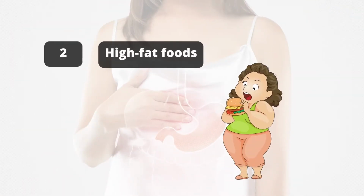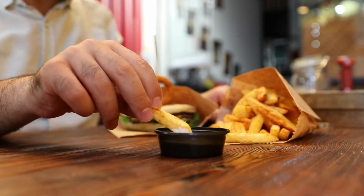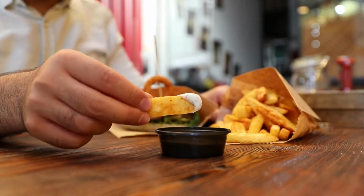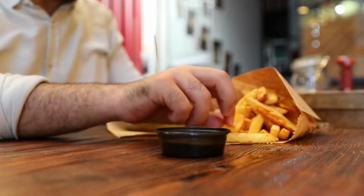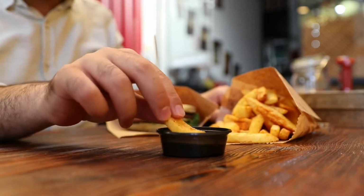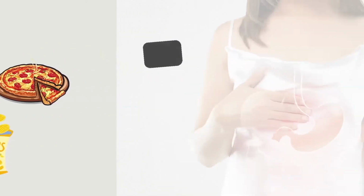Number 2. High-fat foods. High-fat foods like burgers and fries can cause the lower esophageal sphincter to relax, thus allowing stomach acid to flow back into the esophagus. Fried and fatty foods also delay stomach emptying. Here is the list of foods that have a high fat content. Reducing your total daily fat intake can help you. French fries, regular cheese and butter, fried beef, oily foods, desserts like ice cream, snacks such as potato chips.